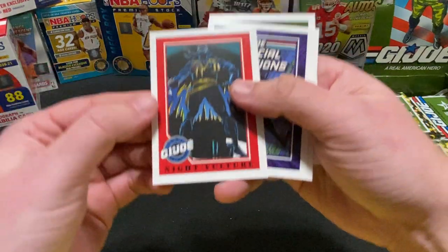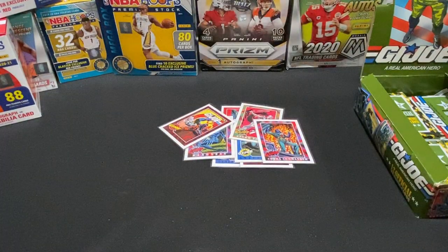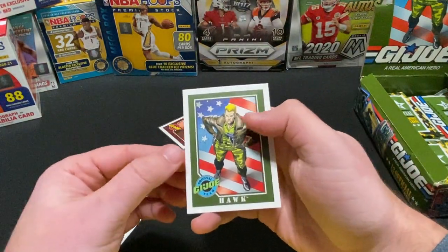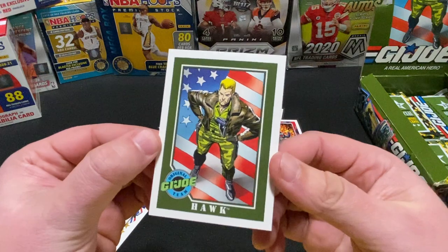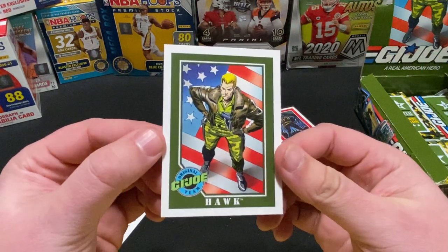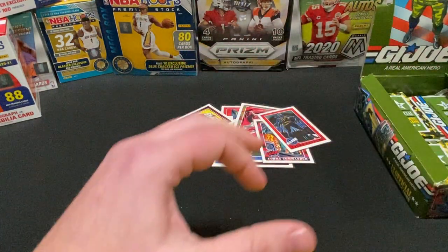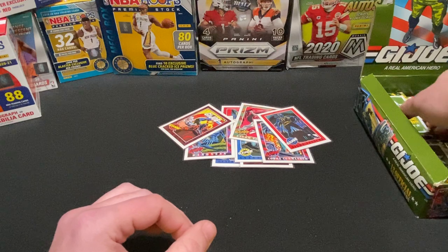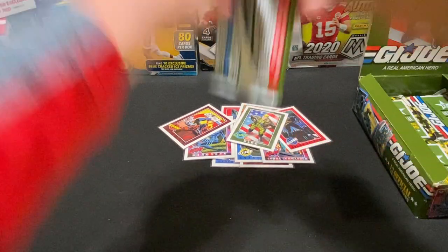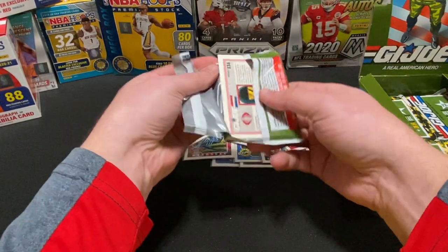Another Snake Eyes. I like this one. This Night Vulture was just cool. Sleeve it? Yeah, I'll sleeve it. Oh, there's the Hawk. Got him. Boom. Just like that. That's so nice looking with the American flag in the background. That's the one I wanted. It's not bad centered either, actually. So we pulled every person, really. So doing pretty good. I'd like to get another Snake Eyes, one that's better centered.